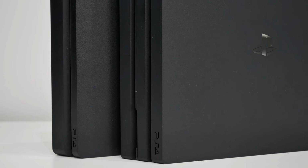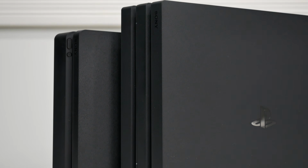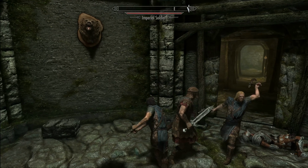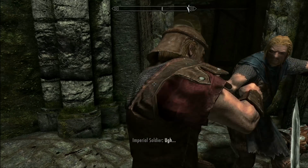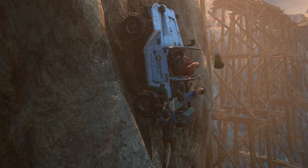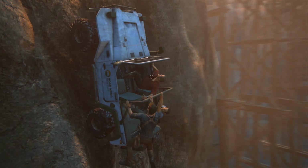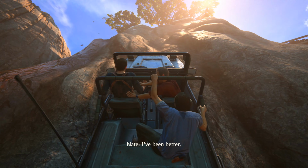So moving on to the games, the PS4 Pro shows a noticeable difference compared to the PS4 Slim. The PS4 Pro was designed for 4K, and games such as Skyrim Special Edition and The Last of Us Remastered can be played in native 4K. Other games that have been updated for the PS4 Pro, such as Uncharted 4, will run at 1440p, up from 1080p on the PS4 Slim.